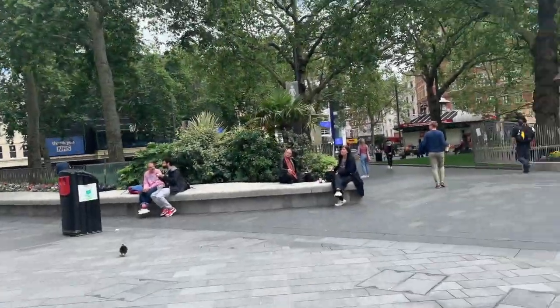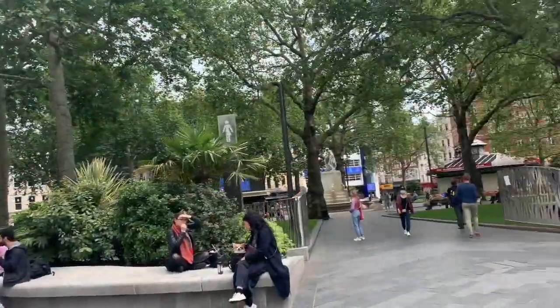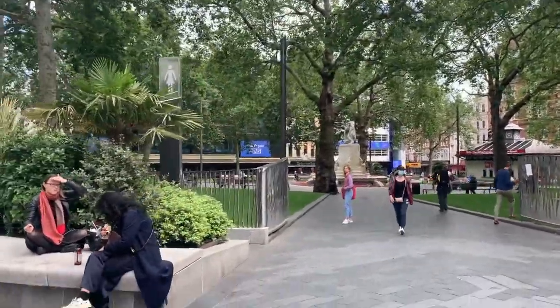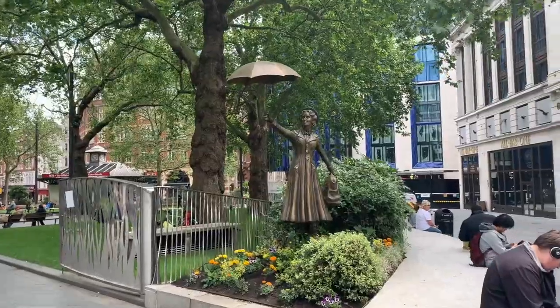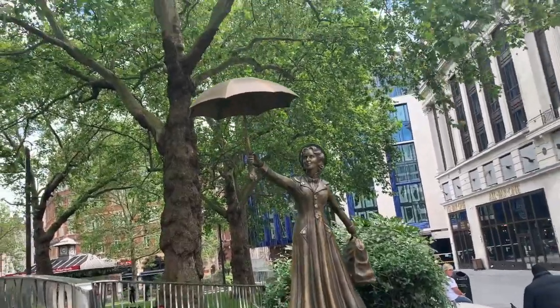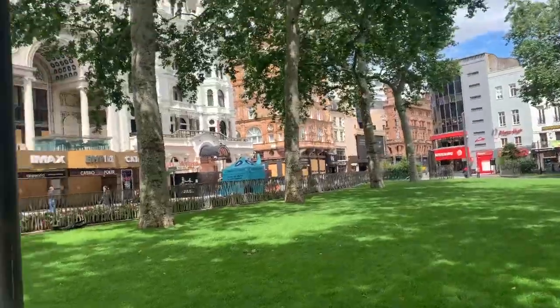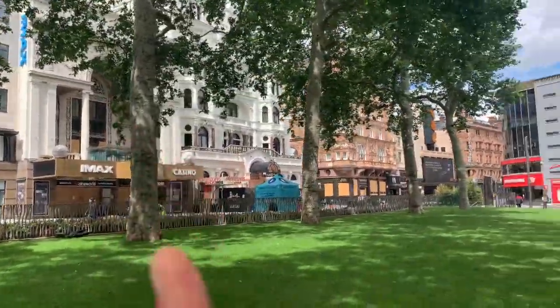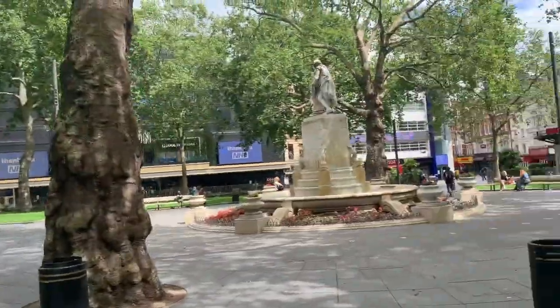No, we're not. Leicester Square. I know this. I'm here all the time. This is where they normally have all of the premieres at this Odeon. And I think this is Mary Poppins. How lovely is that? I've never noticed her. And then this is like a garden. Does this have a name? This is Leicester Square. That's my favourite casino. If you're ever in London, Empire Casino.